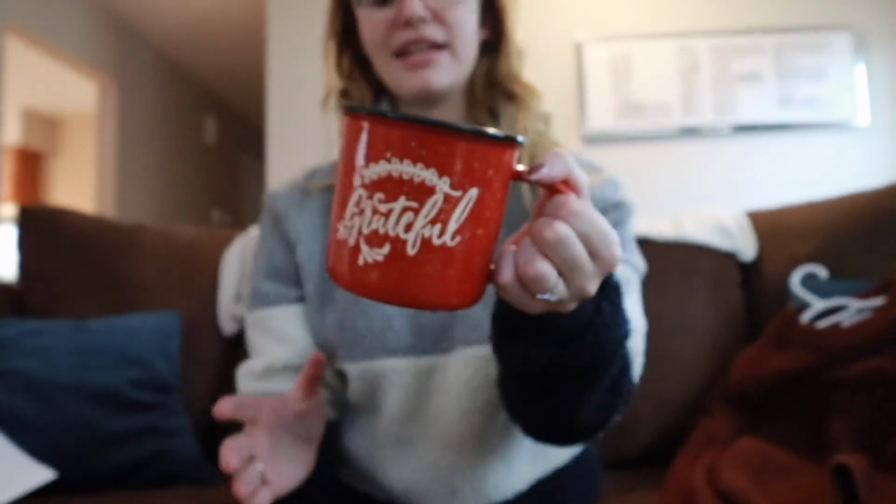Just to start with, my favorite out of all of them is my Grateful mug. I don't know if you can tell, but it's orange. It looks red, but it's actually orange, and it just says Grateful. I use this mug every night and I drink hot chocolate in it. I drink the Tim Hortons hot chocolate because I don't drink coffee. But this is my favorite so far this month.